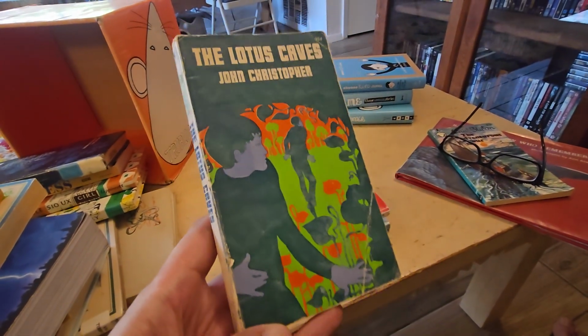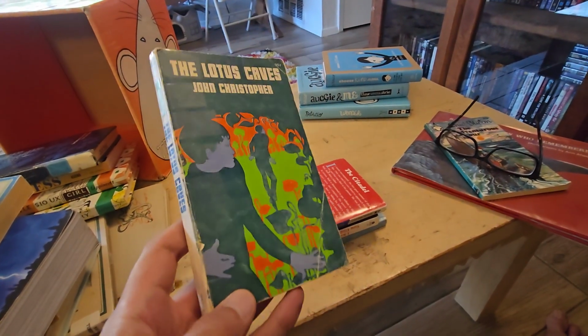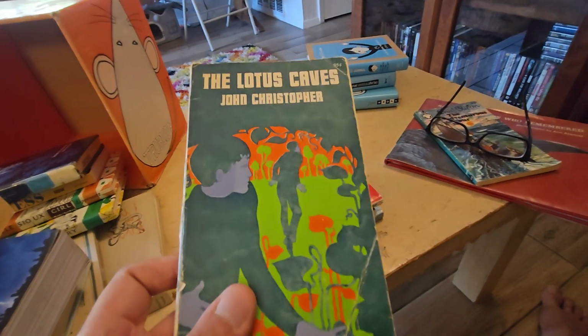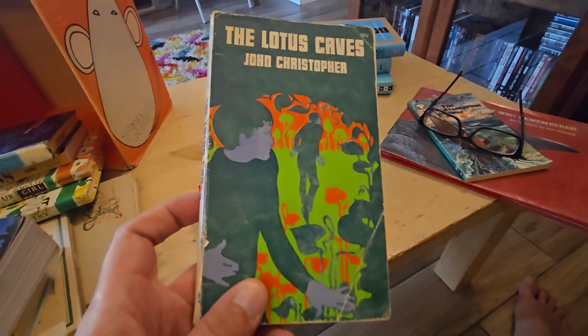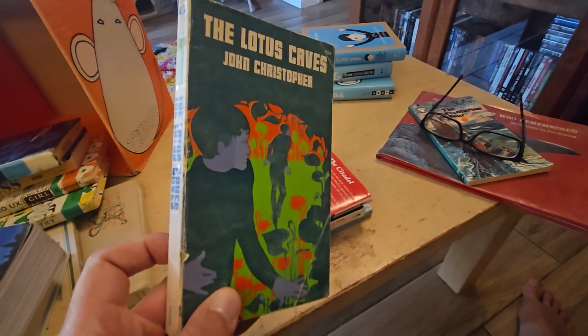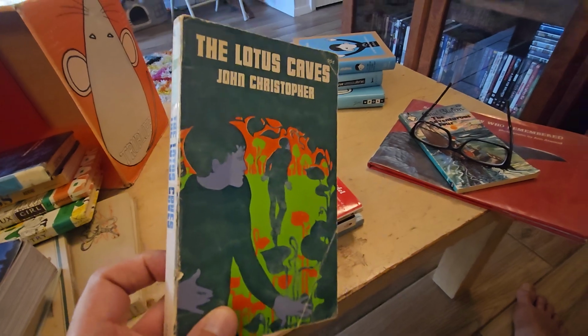Oh, look at this beautiful cover. What? It's an incredible cover. It's so good. The Lotus Caves by John Christopher. About a moon base. I remember reading it with my son Hagen one time. Did we finish it? Look at this cover.